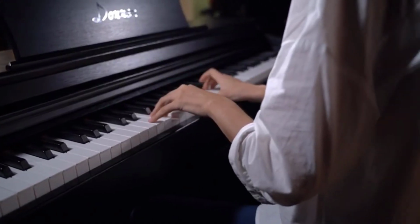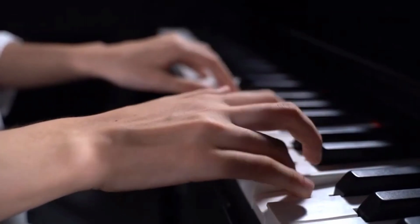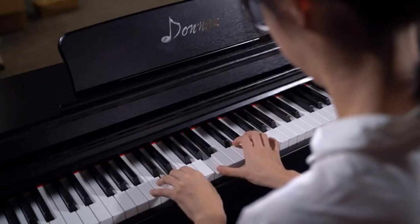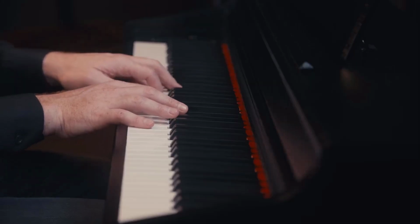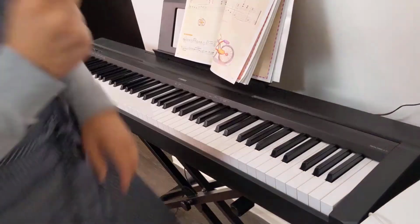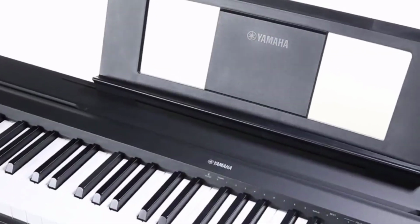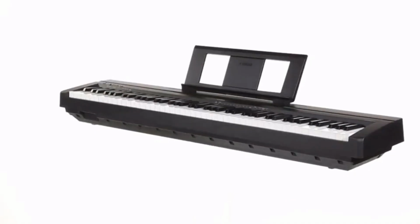From compact models perfect for small spaces to high-end options loaded with features, we have something for everyone. Stick around as we unravel the latest advancements in digital piano technology and help you decide on your next musical companion. If you're passionate about piano or eager to start playing, you won't want to miss out. Let's jump in and discover the best digital pianos to elevate your musical expression in 2024.